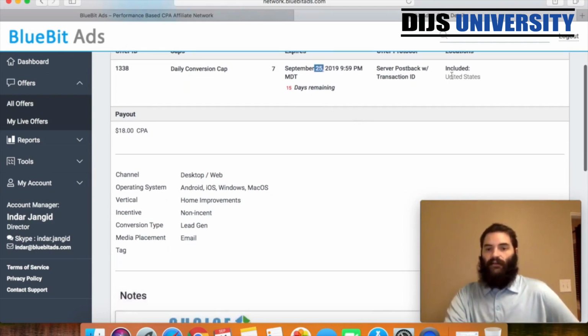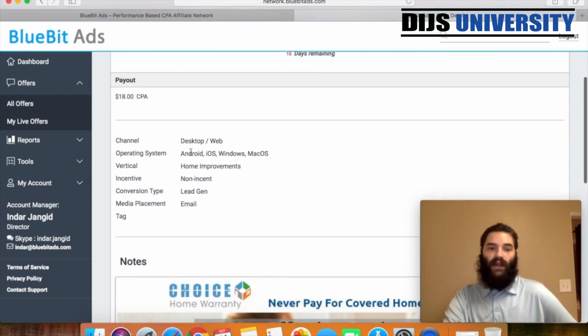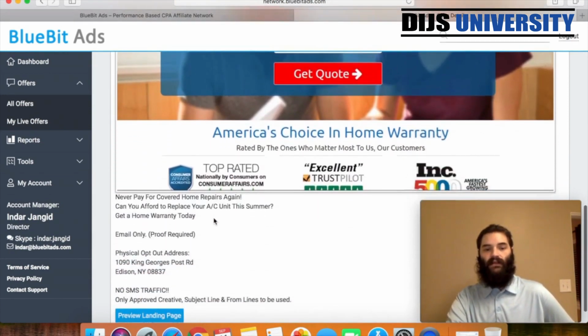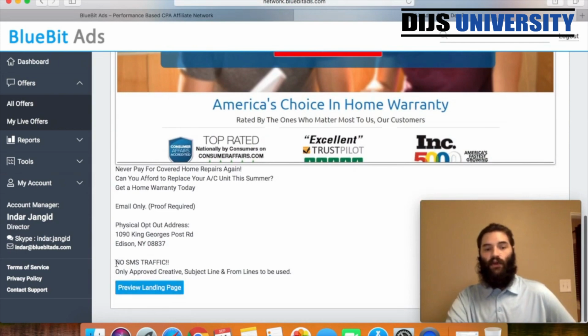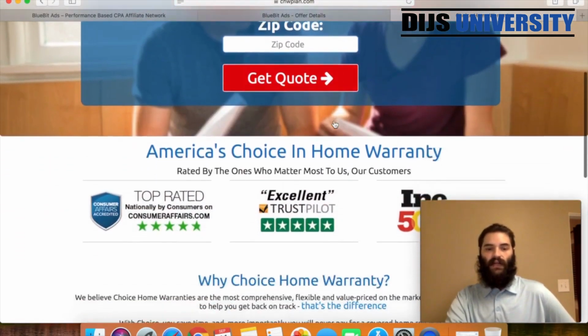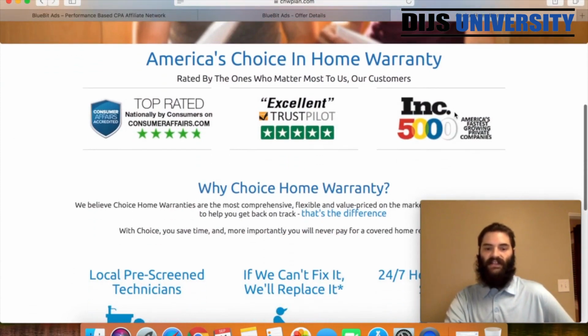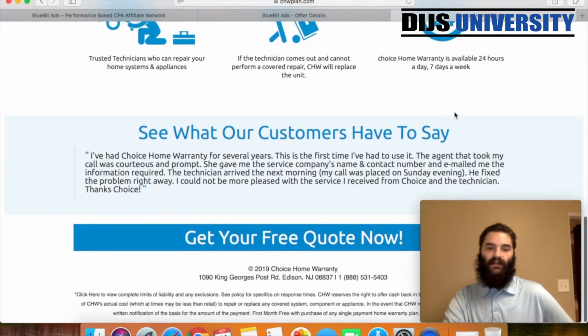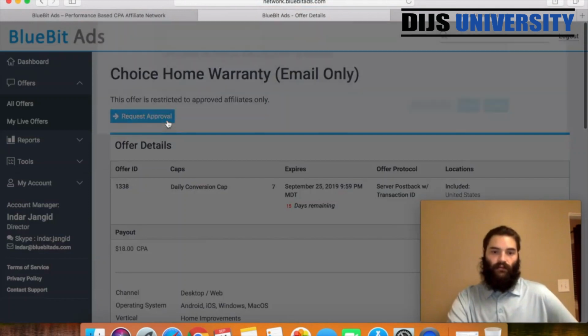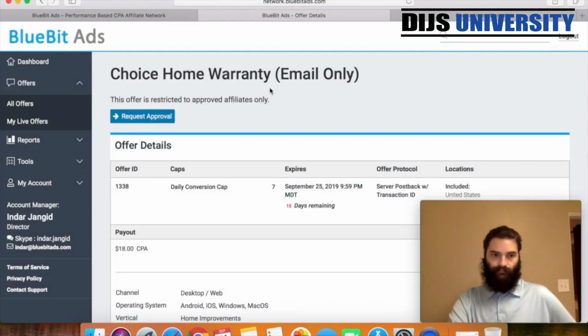So again, all the basic information like location, where can you run it, iOS, all that good stuff. It's going to show you another landing page here. You can also see no SMS traffic, so you won't get paid for any text message traffic. And then here's the landing page. So again, pretty straightforward. It's got some trust badges here. It doesn't look spammy. It looks like a good quality landing page. It's just going to be a simple submit here, and that's about it. And again, if you want to run this, you will have to request approval and fill out the information.